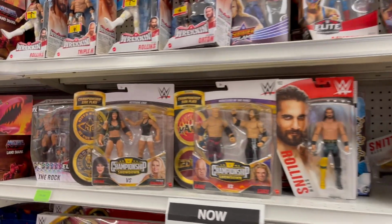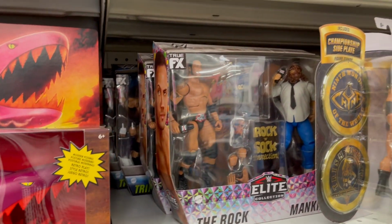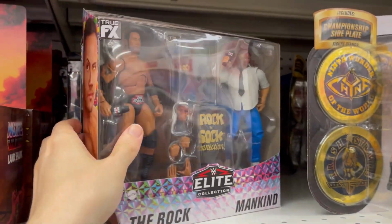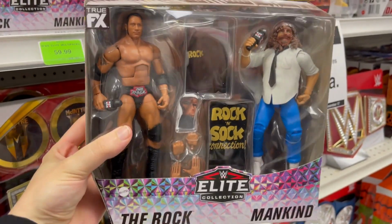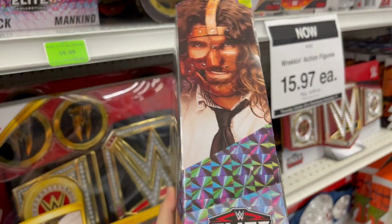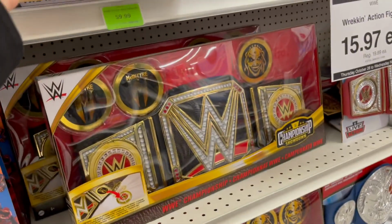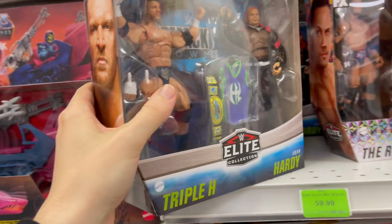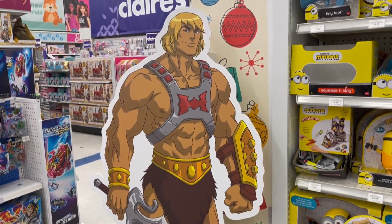And into the wrestling stuff. Oh, that's pretty sweet. Is that the Rock and Sock connection? Okay, cool. That is sweet. Very tempting. $60. Vince Russo would approve. And this one here. LH. That's just cool by itself.